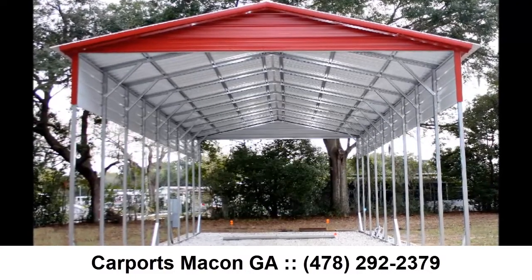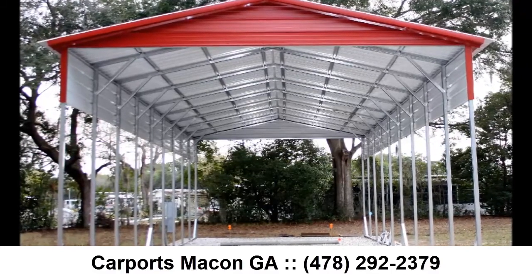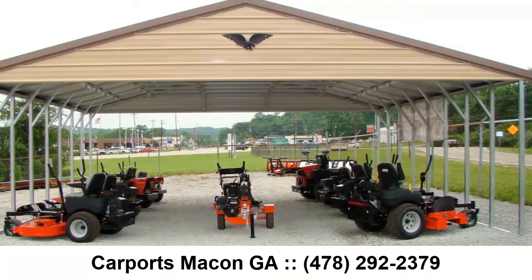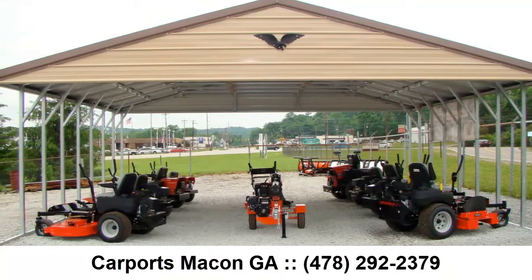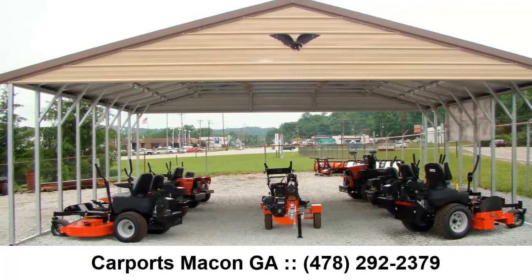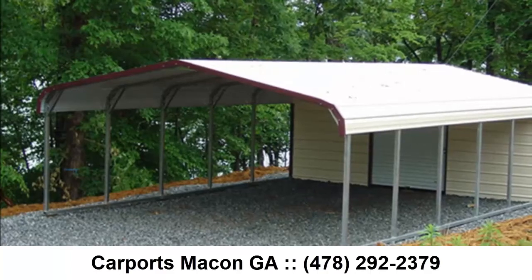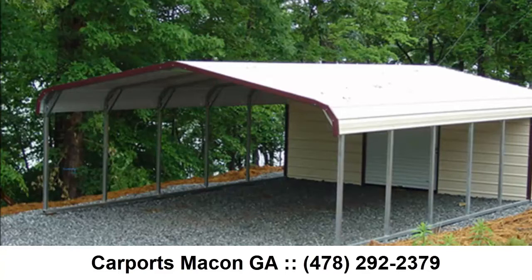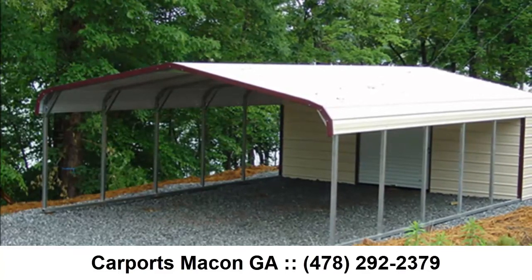I've seen people use these carports for just about everything you can think of. Like I mentioned, the RVs, utility vehicles, trailers. One of my favorite carports that we have, it's got a storage area in front of it. So you've got kind of a hybrid between an enclosed storage facility and a carport.